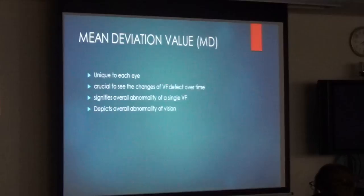The automated perimetry that we use is the Humphrey visual field assessment. The mean deviation value is what we get from this, and it's unique to each eye. It's crucial to see the changes of visual field defect over time, and this is what we are interested in as we compare pre and post surgery. It signifies an overall abnormality of the visual field in each eye, and depicts an overall abnormality of the vision as well.